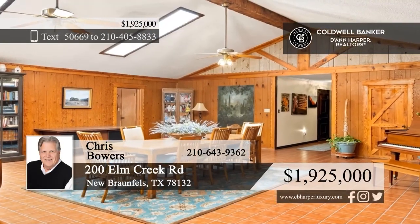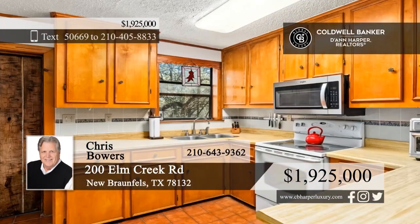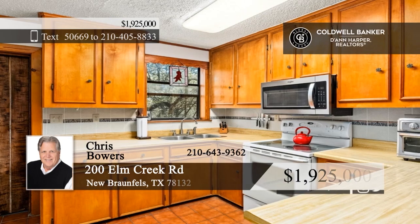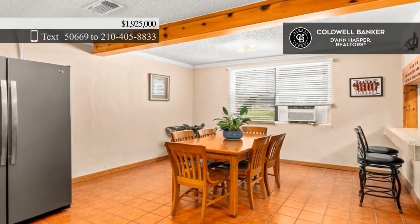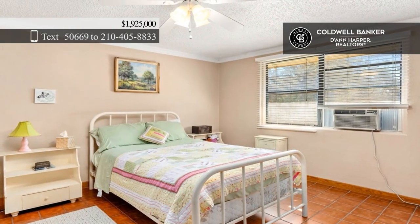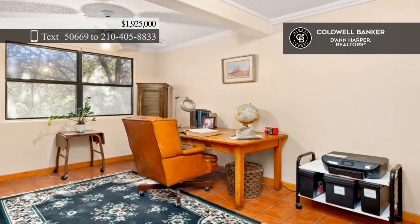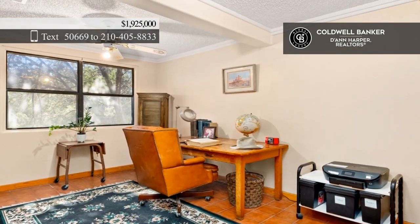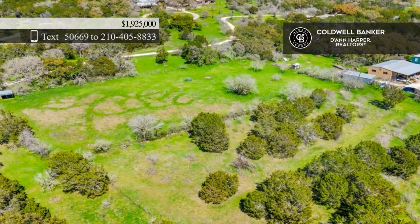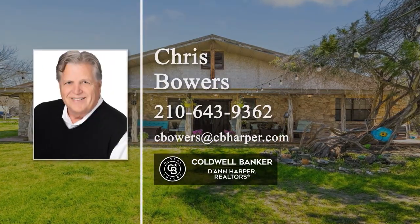Originally built as the main lodging facility for Christian Boys Ranch, this unique property on 15.6 acres offers so much potential. It boasts a huge great room with a stone floor-to-ceiling fireplace, 2 full kitchens and 1 partial kitchen, and 9 ensuite bedrooms. The acreage includes a large fenced and cross-fenced pasture. Call Chris Bowers.